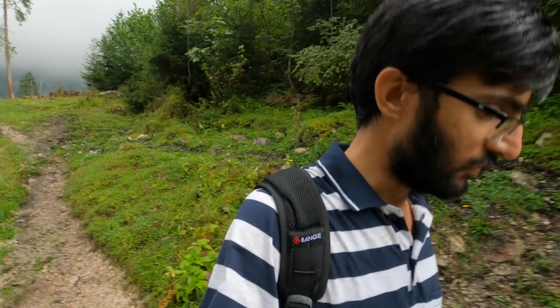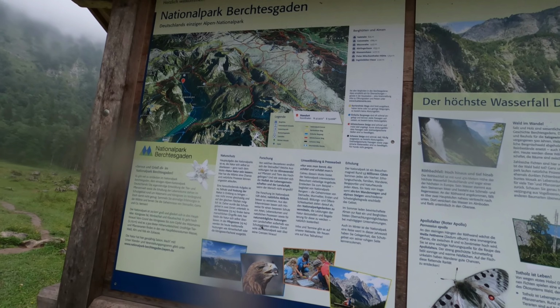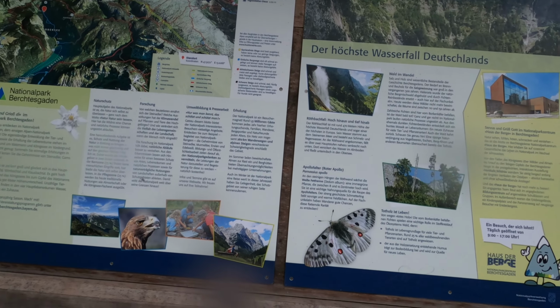Now we are going back towards that beautiful lake. We'll see if we still have time. If yes, we'll go to that Bartholomä Church because we stopped there in the morning but we didn't go anywhere, if you did not know. So this whole region comes into the national park category.